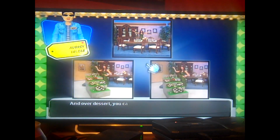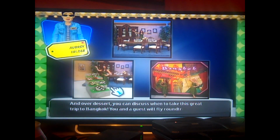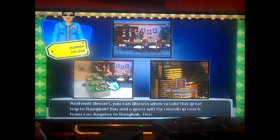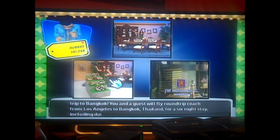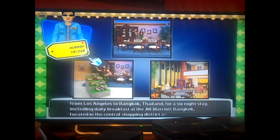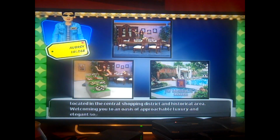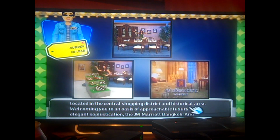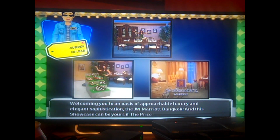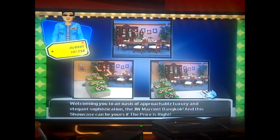And over dessert, you can discuss when to take this great trip to Bangkok. You and a guest will fly round trip coach from Los Angeles to Bangkok, Thailand for a six-night stay, including daily breakfast at the JW Marriott Bangkok, located in the central shopping district and historical area, welcoming you to an oasis of approachable luxury and elegant sophistication, the JW Marriott Bangkok. And this showcase can be yours if the price is right.